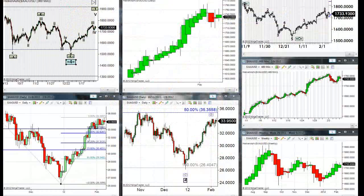Approximately 11 a.m. in Honolulu, 4 o'clock in New York City on Wednesday, the 8th day of February 2012, and this is the daily report for gold and silver.